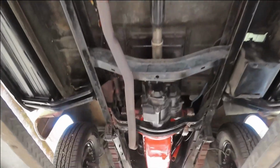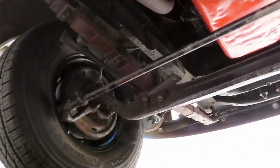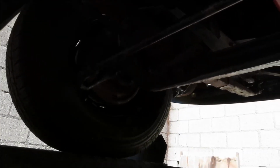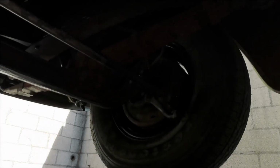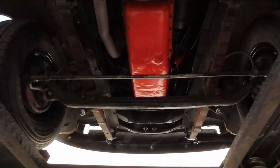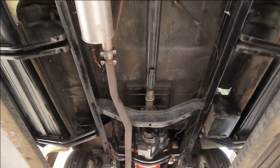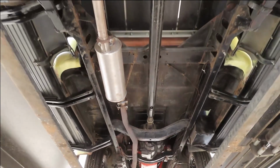Good over here. And we'll just get up here and take a quick look at the front end. It's got the old leaf spring setup. Seems to all be in such nice order when you drive it. So there you go. Just very nice under here. No kinks. Just a good, solid, original California truck.